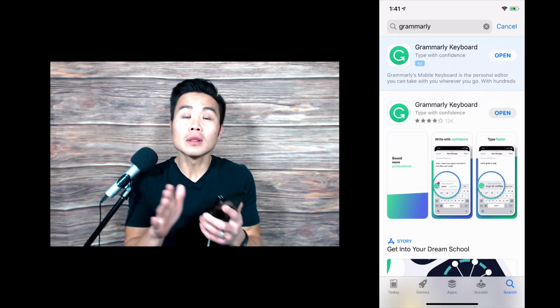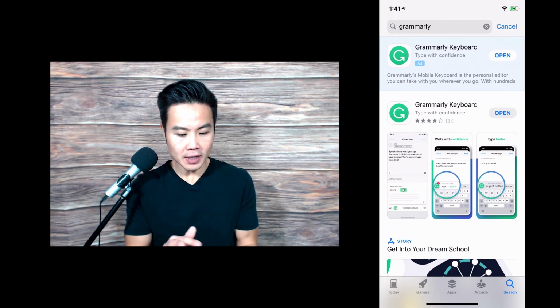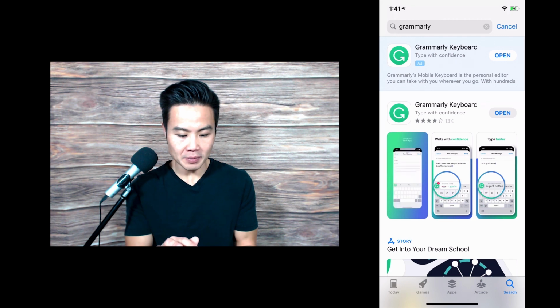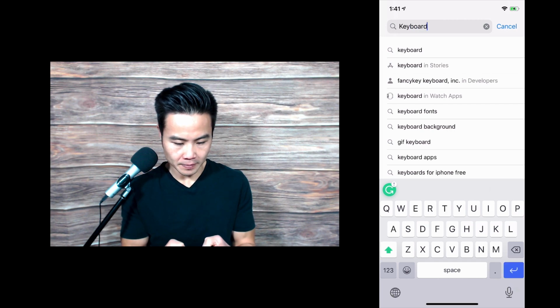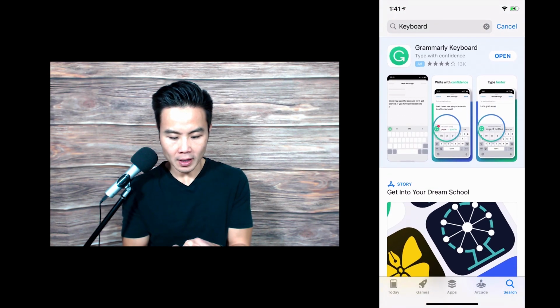All right, now let's take a look at the app itself. Here it is. As you can see, they are bidding on their own term just to protect it. I'm just going to do something real quick, and I'm just going to put, see, I'm obviously using it, keyboard, see if they are bidding on this term. See if they come up real quick. They are. Look at that. That's interesting. Okay, so I'm going to hit open.